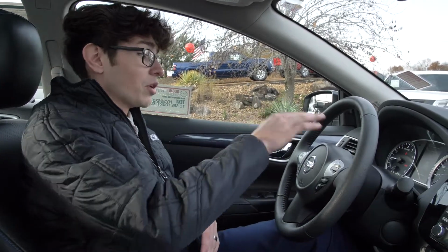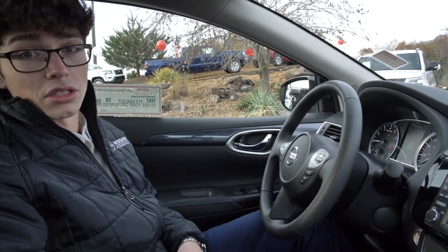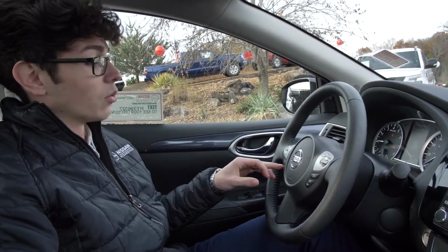Not only that, but we have a very, very nice advanced drive assist display. You'll probably see some more B-roll shots of that because my camera guy can't get quite a great angle on it, but it gives you tons of good information about the vehicle while you're driving.